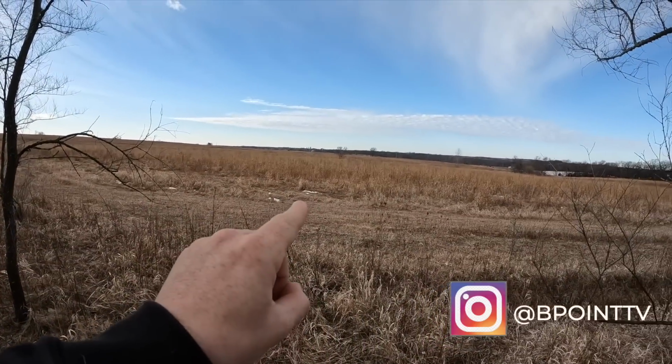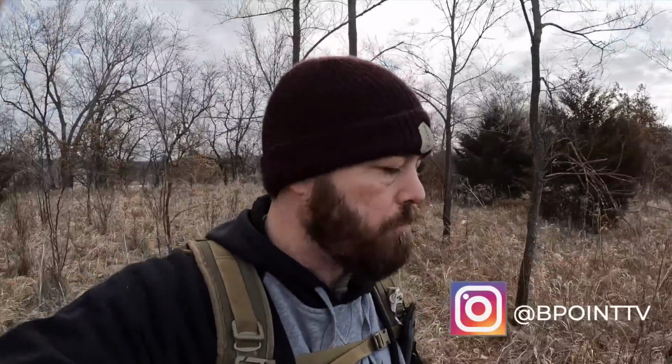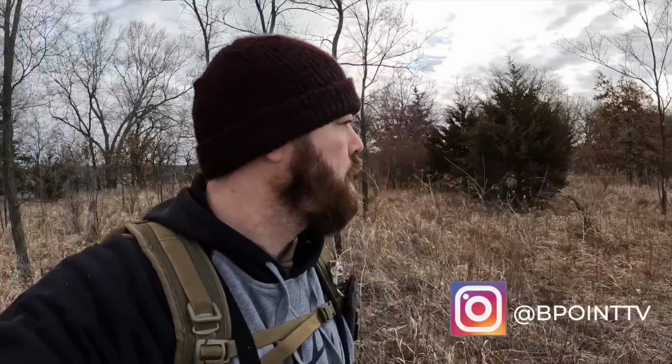Flip tines down. Looks like it's got color to it, so it's got to be fresh. I don't know. Somewhere right over in there. Walk out and take a look. Second antler of the day. Keep my eyes peeled for the other side.